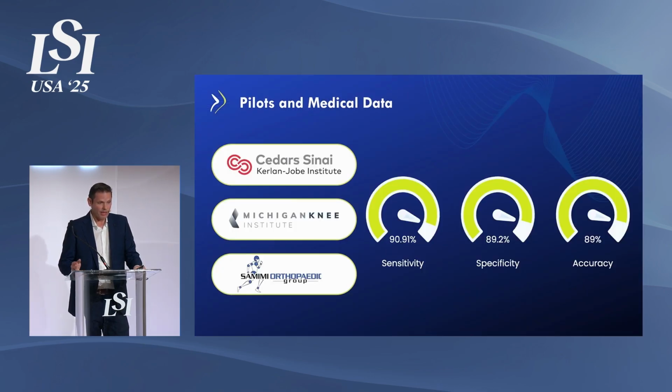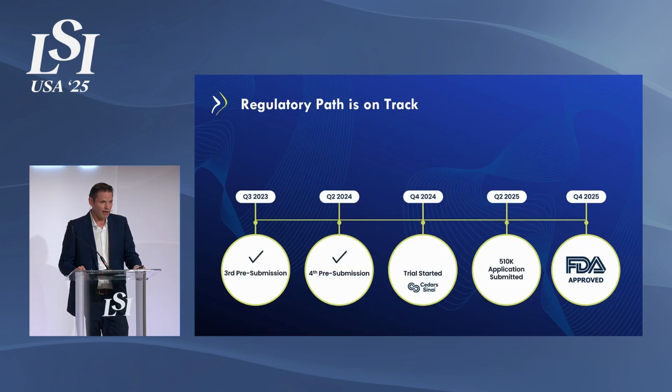We have been conducting preclinical trials at renowned institutes like Cedars-Sinai, Cullen Jobs, and we've done over 100 patients, and the results so far have been phenomenal. This gives us the confidence and proof that the device works as intended. These findings lay a solid foundation for our next steps. On the regulation front, we've recently completed yet another pre-sub, and we plan to submit our full application this quarter. If all goes according to plan, we expect to achieve clearance by the end of the year.